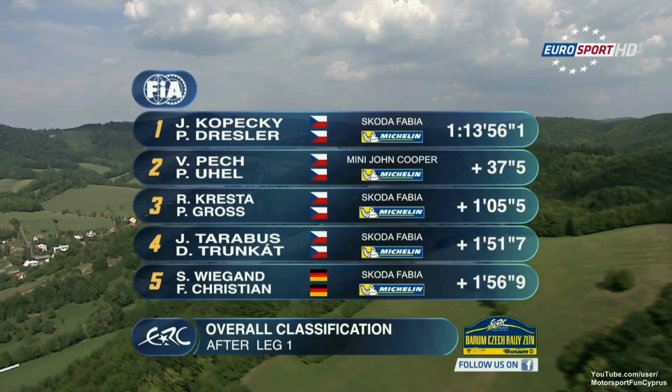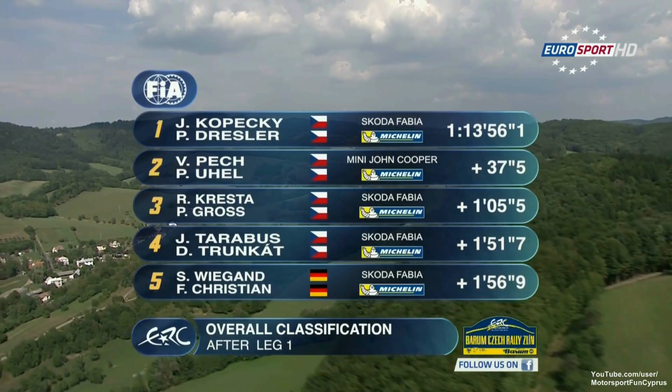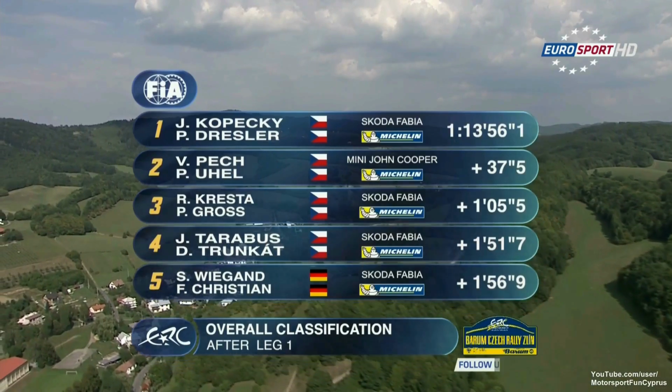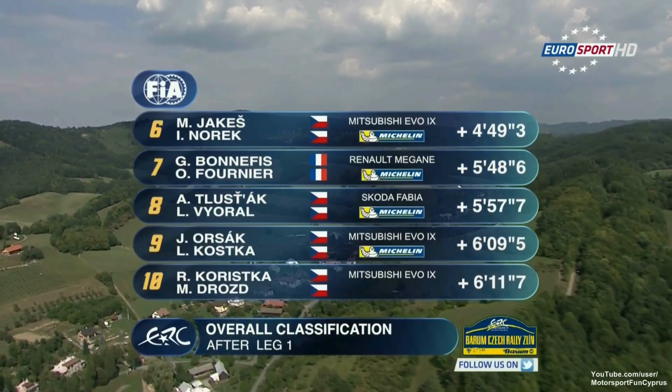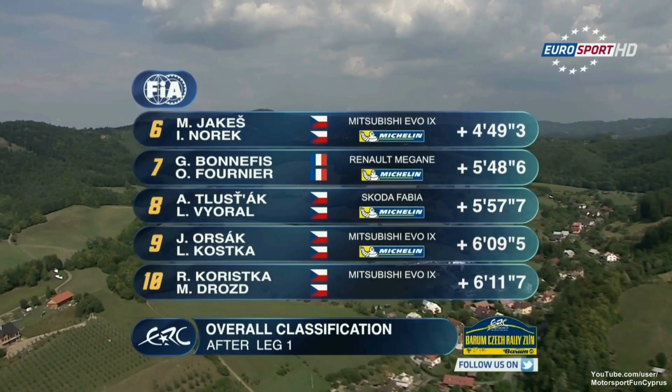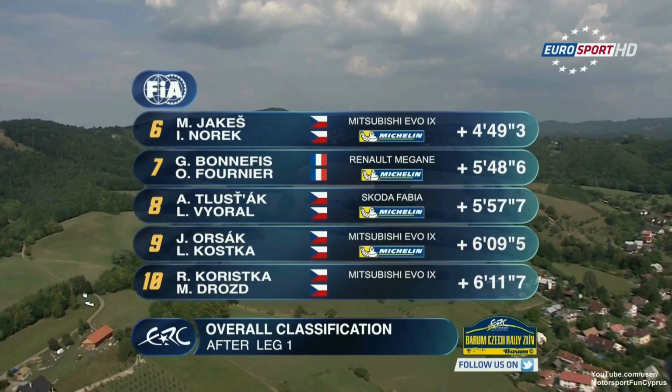So the standings after leg 1, Kopečky 37 seconds clear of Peš, with Cresta rounding out an all-Czech podium so far, and Tarabus there in 4th place, now moving ahead of Weigand. Diakez and Boniface are battling hard for the Production Cup, with Tusak, Orsak and Krista finishing off a Czech top 10.